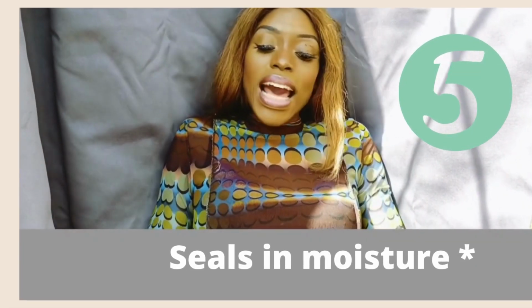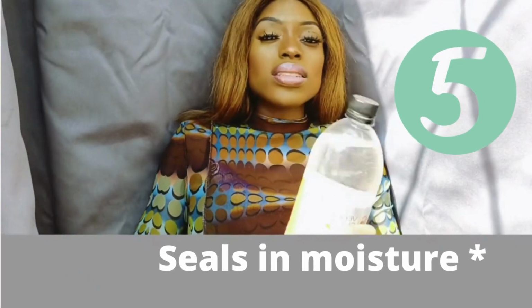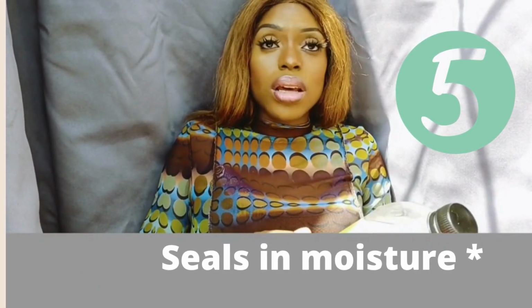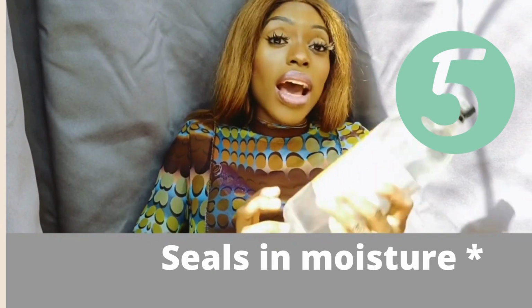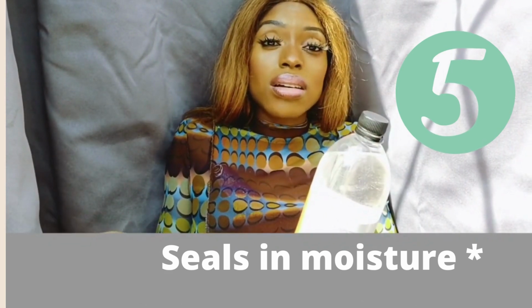And the next product I have is my 100% natural glycerine. So there's not really a lot I can say about it, but you can look up the benefits of glycerine. It's good. It keeps the skin hydrated. It keeps the hair hydrated and moisturized. Those are the key things that it does.